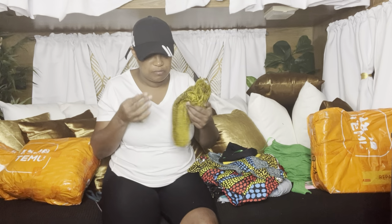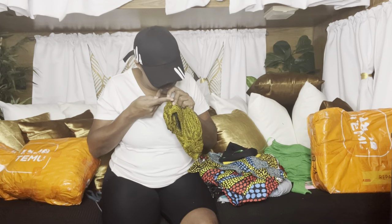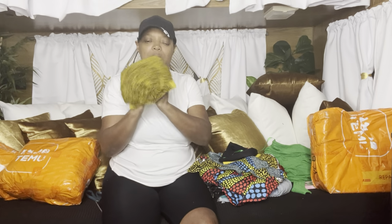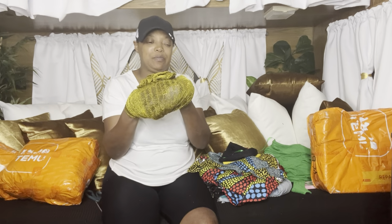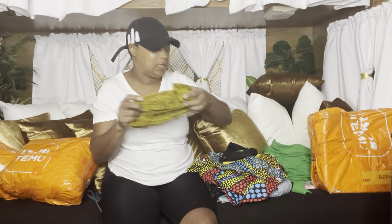Why do I feel something in my hand? And that is cute, y'all. Now I like this. It's what I expected it to be. It looks like the picture. I like it.